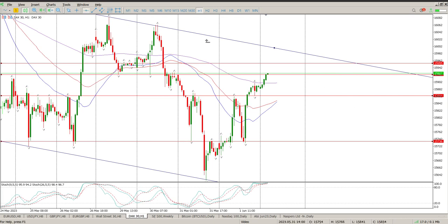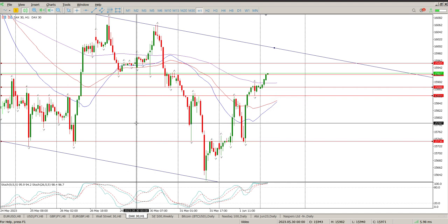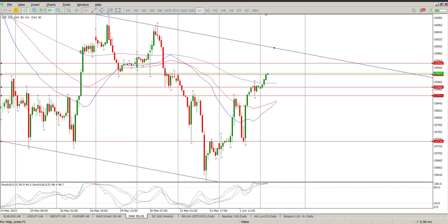And then what you can do, actually, I'm just going to put that level in there. So what you're looking for is a pullback into 15,888 and 15,864. Anything lower down would also be an opportunity, but it's going to be quite far down because you're going to have to put the level in all the way down here. So that would be a possibility as well, 15,786. So that's kind of the story that I have for today.